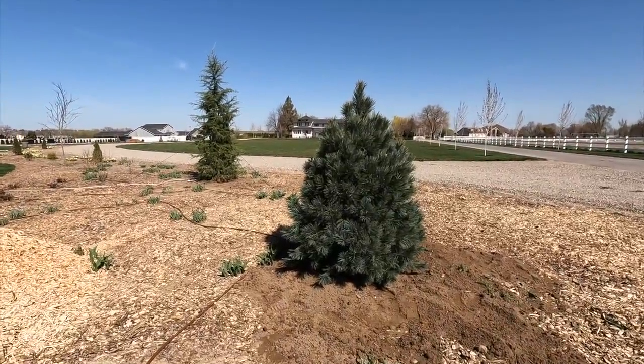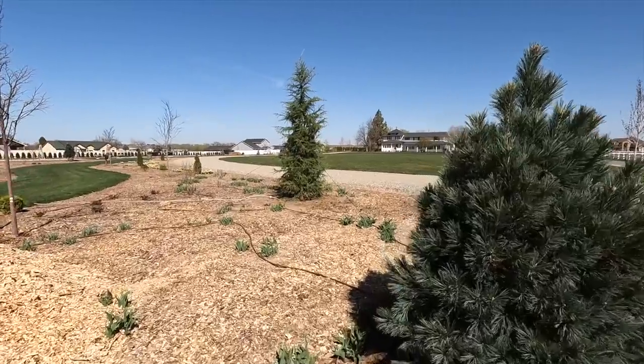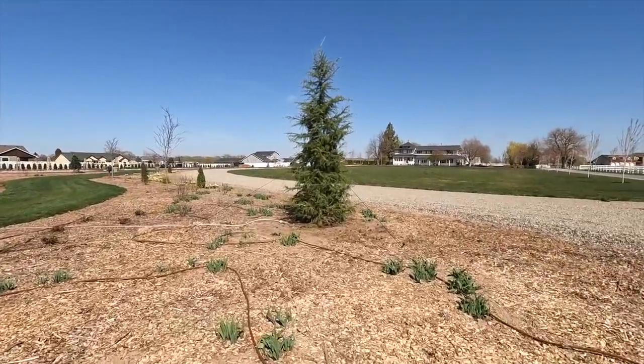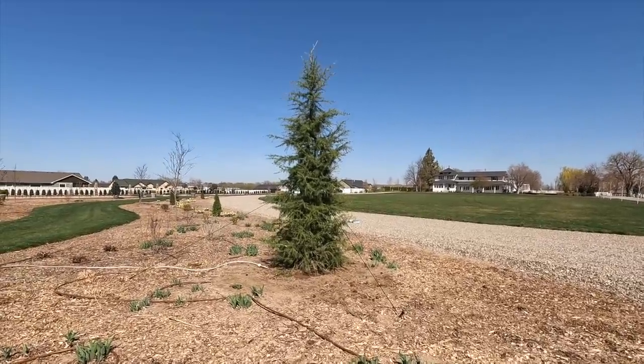But in other happy news, look at the Vanderwolf pine. Isn't that gorgeous? And the cedar right there, which we did stake up because the root ball was a little squirrely on that one. So we staked it up from 3 different sides, and we're just gonna make sure to keep it really well watered. But it's a gorgeous tree, gosh.